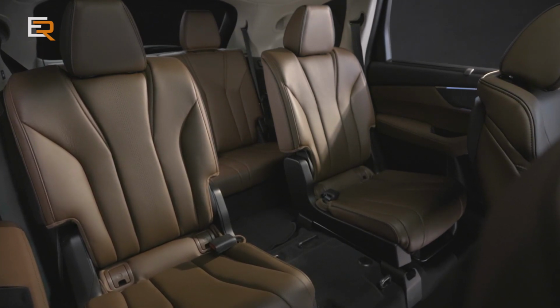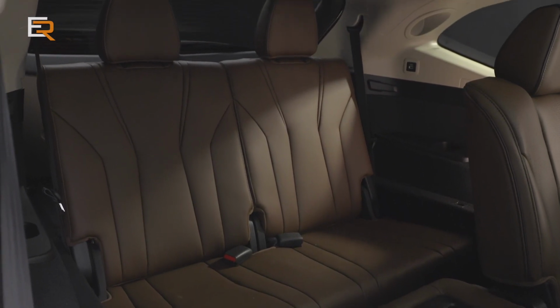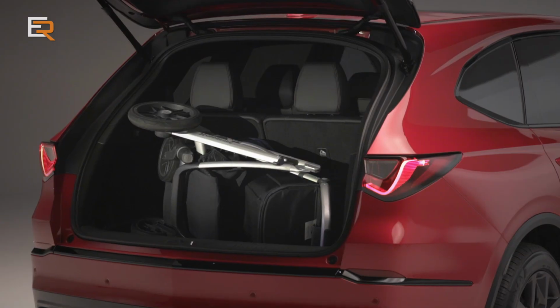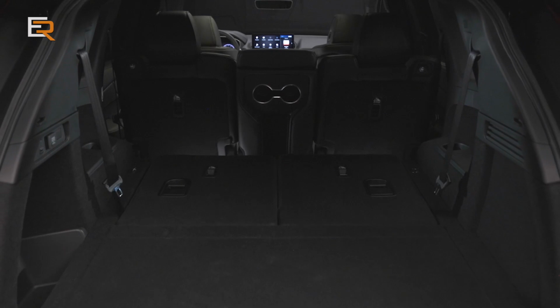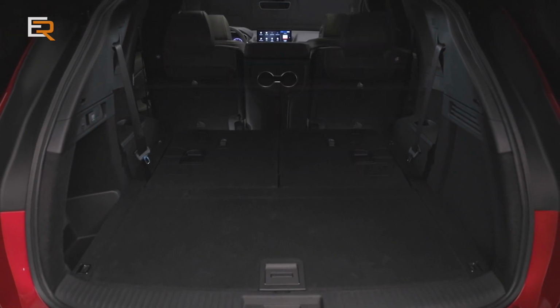Third row passengers ride a couple inches higher but have a slight increase in headroom and a welcome 2.4 inch increase of legroom over the outgoing MDX. Cargo space behind the third row has increased to 16.3 cubic feet, and overall cargo area with the seats folded down is up 3 cubic feet to 71.4.